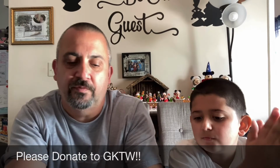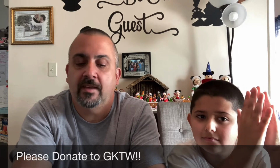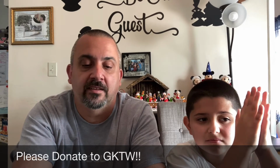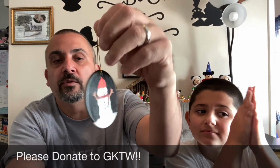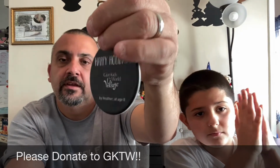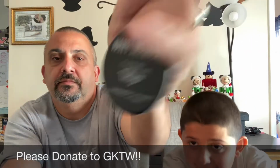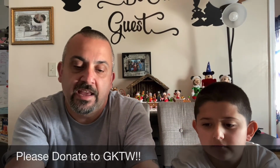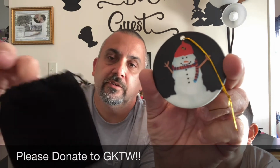But this next one is very important. We went to Give Kids the World for their spectacular light show. So, they were selling things, and all the proceeds, of course, go back to Give Kids the World. So we bought this ornament, which was hand painted by a child who had stayed there. This one was done by Heather, age 8. It says, Happy Holidays, Give Kids the World Village, by Heather at age 8. And this is what she drew. So this is real cute, and it came in this little pouch.